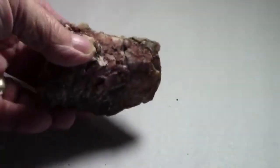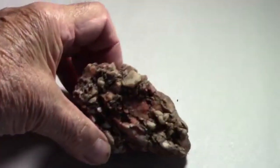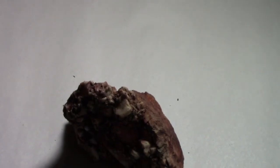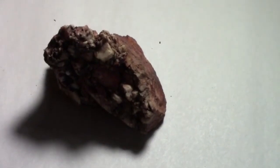Next is some more red rock, but it's impregnated with quartz on basically all sides. However, it's not magnetic at all. But I would use that as an indicator just because of its color, that I know there's iron there and there's heavies there. And especially if you find more than one of these, it's a really good area to at least test, you know, to see if you have gold there.